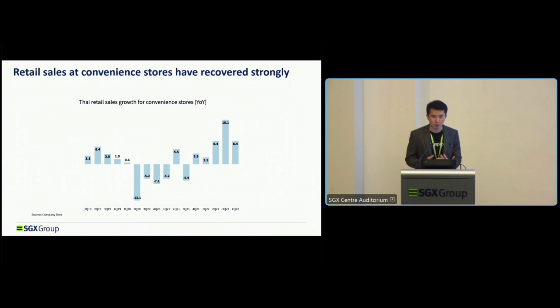In fact, in the third quarter of 2022, it actually was an increase of 16% year on year. So this would actually be higher than what we see for the entire economic growth of Thailand, because the Thai retail is actually a very big part of your entire economy.